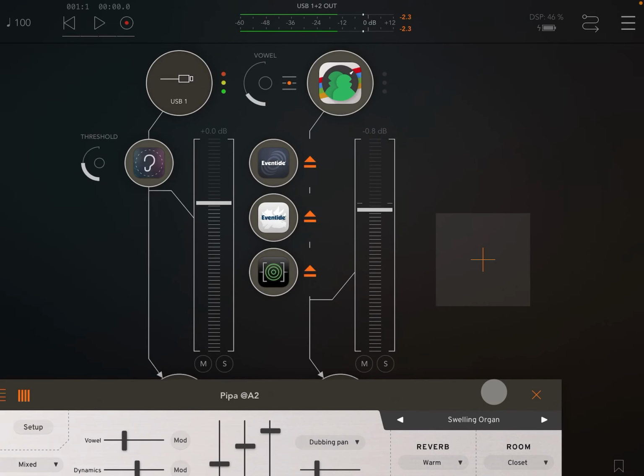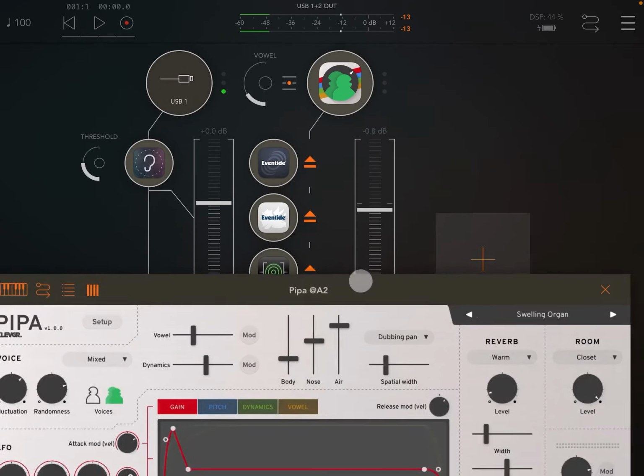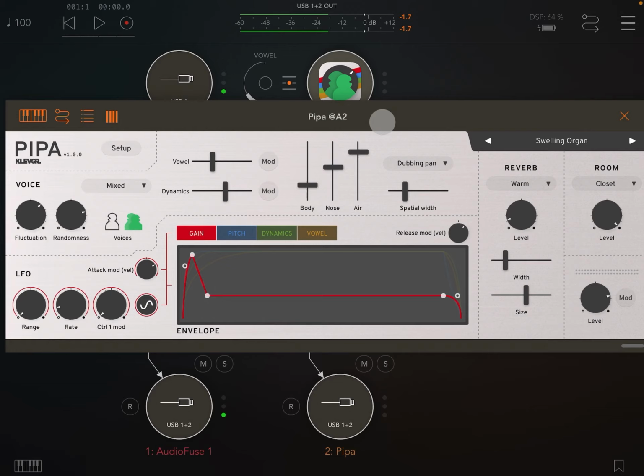So there you go. That was Pipa by Klevgränd Produkter, and very nice it is too, as you would expect from Klevgränd, of course. It's very good. Sounds great. Okay, guys, there you go.